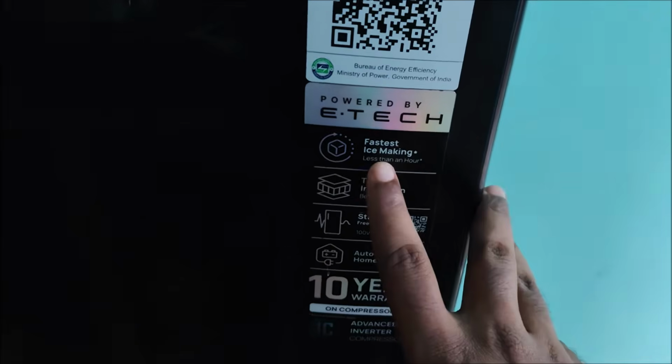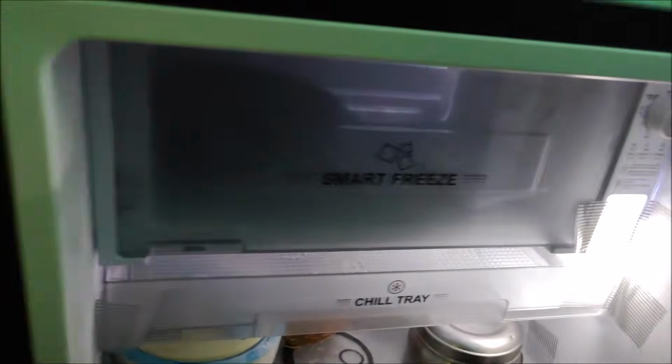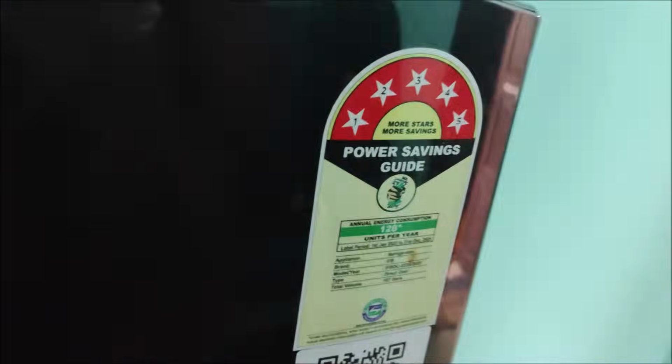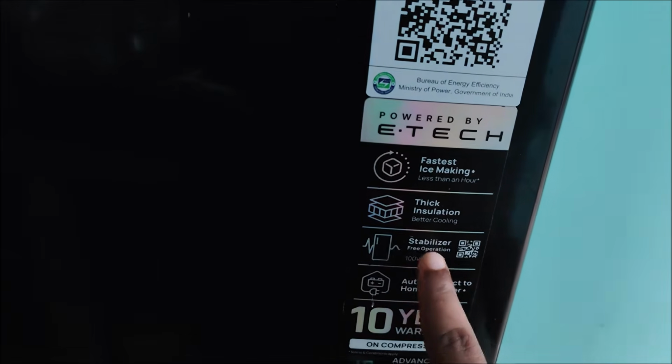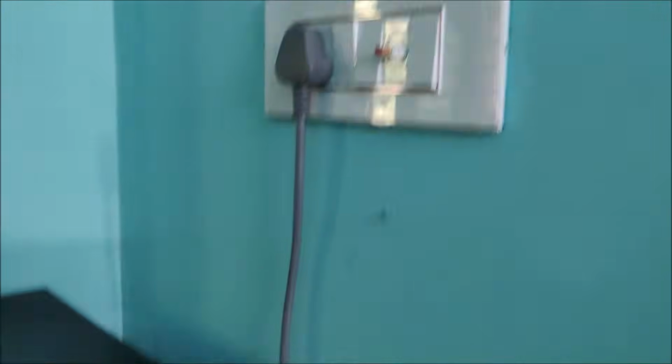Powered by E-Tech, fastest ice cooling. Okay, I'll be telling you the ice cooling capacity. As I kept the smart freeze in eco mode only, in the eco mode it is taking like 1 hour 30 minutes for the water to get into the ice state. That you need to remember. Thick insulation, better cooling, stabilizer for your operation.